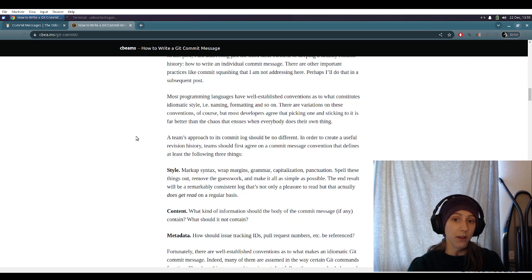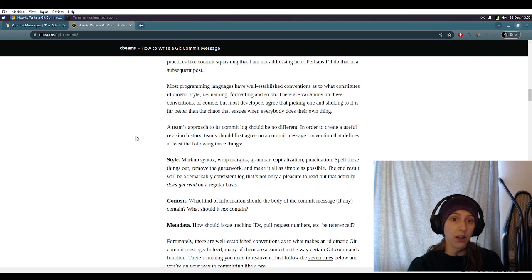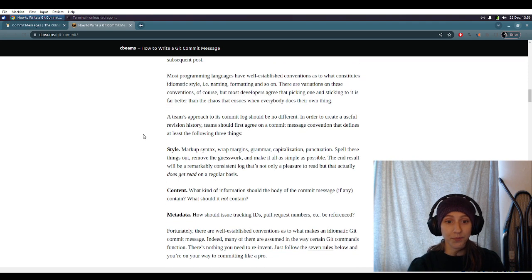Most programming languages have well-established conventions as to what constitutes idiomatic style, naming, formatting, and so on. There are variations on these conventions, of course, but most developers agree that picking one and sticking to it is far better than the chaos that ensues when everybody does their own thing. A team's approach to its commit log should be no different. In order to create a useful revision history, teams should first agree on a commit message convention that defines at least the following three things.